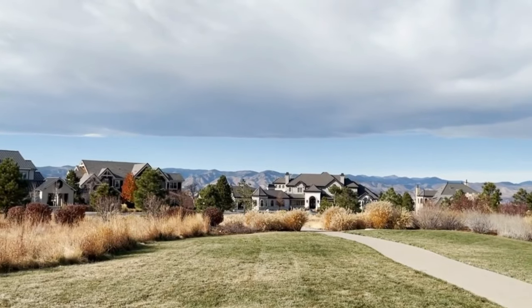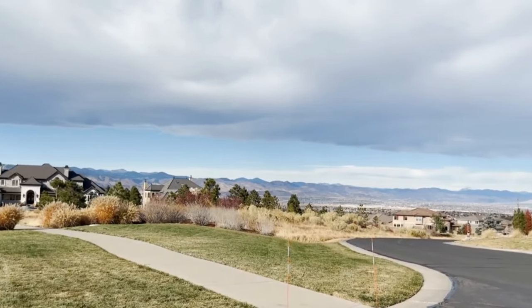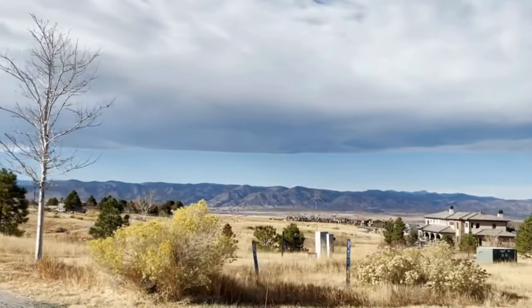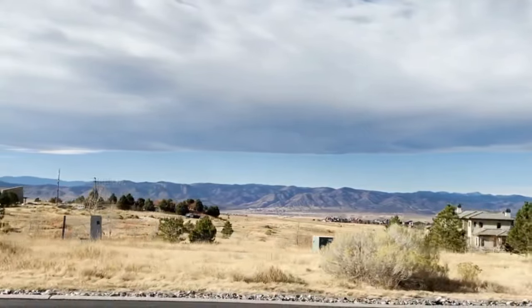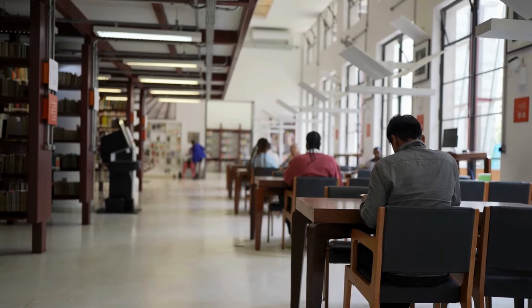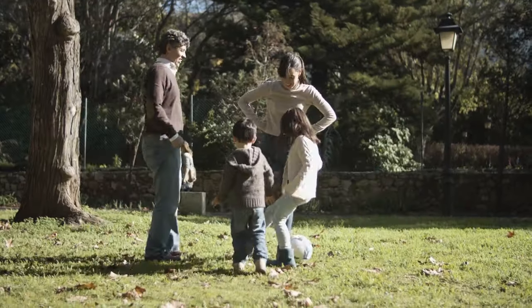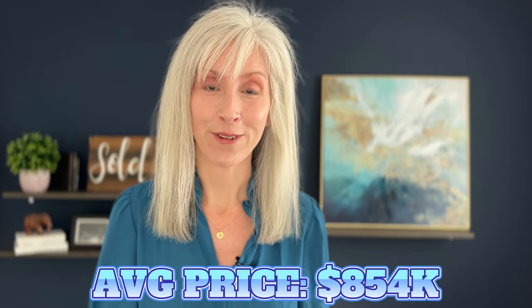They are popping, proving again that Highlands Ranch is pretty much the most popular suburb in all of the Denver metro area. Highlands Ranch is your small master plan community with trails, mountain views, amenities, shopping, retail, schools, library, parks, you name it, all close by. This fast-selling neighborhood with the HOA that offers you rec centers and amenities is selling at an average price of $854,000 so far this year.